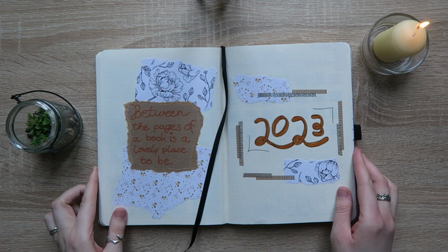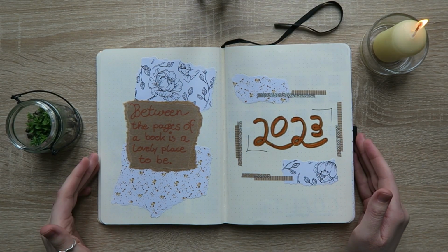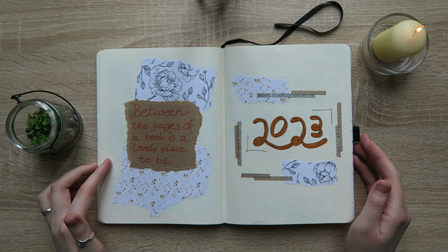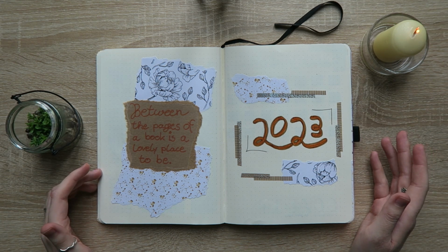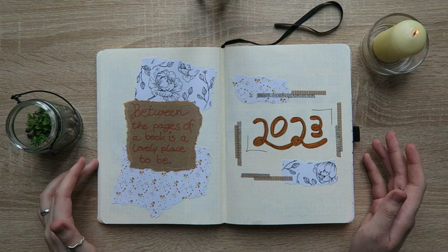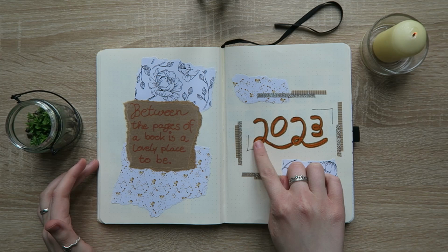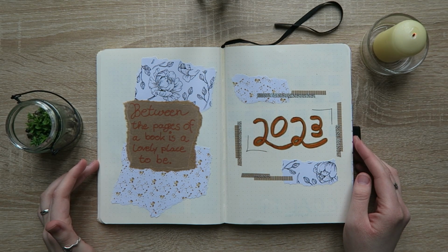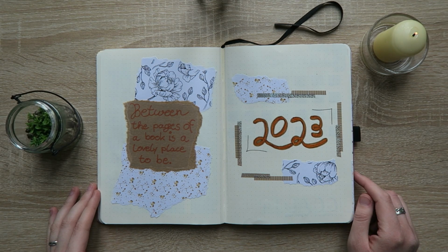First up, this reading journal opens on this cover page for 2023, and the quote says, "Between the pages of a book is a lovely place to be." I actually really like this quote, and I'm also kind of happy about this cover page. I do think I would do the numbers differently if I redid them now, but I'm still kind of happy with this cover page.